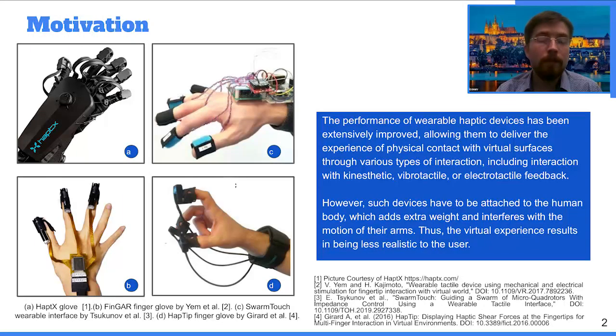So let's start. As you know, the performance of wearable haptic devices has been extensively improving over the last decade. That allows current designs to present a fairly realistic experience of physical interaction with virtual surfaces. Talking about wearable gloves, a number of devices such as HaptiVec, FinGAR, HapTip, or SwarmTouch are designed to investigate human perception of tactile stimuli and provide them either the most realistic or the most distinguishable feedback.